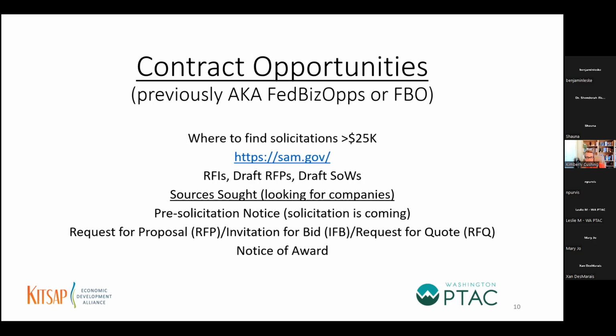And the last one is RFQ, request for quote. This is a simplified acquisition procedure for procurements that have a value less than $250,000. So over $250,000 is RFP, under $250,000 is RFQ. Okay, so that is the actual solicitation. That is the one that you need to review and make your go/no-go decision whether you're going to compete for the award of that contract.